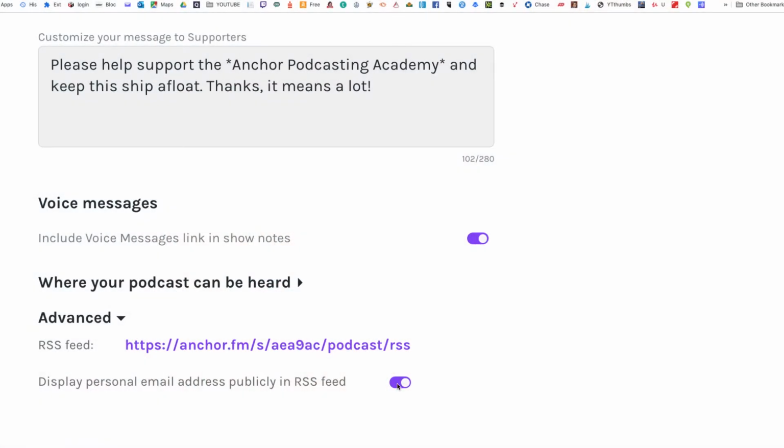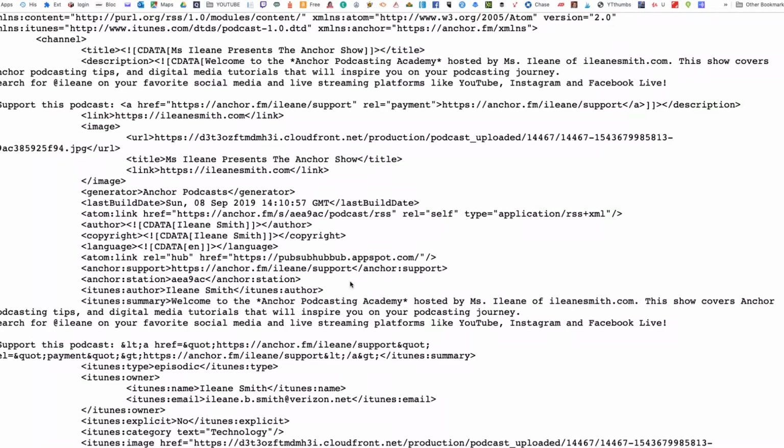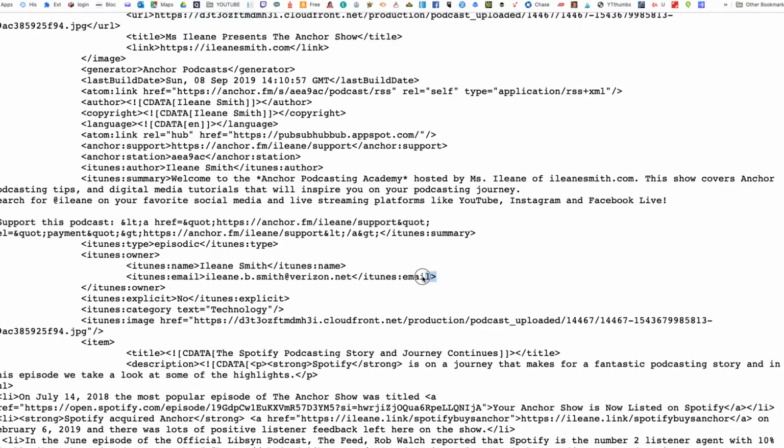In fact, I'm going to show it one more time just to make sure. If you were multitasking, stop what you're doing, because I want you to see this. You're going to toggle it on to display your email address. Now, I'll give you an example. If you go in here, you're going to see all this gobbledygook that looks like a bunch of code. But right here where I'm highlighting, it says my iTunes email, and that's my personal email address, not the one from Anchor.